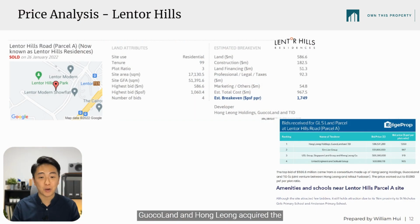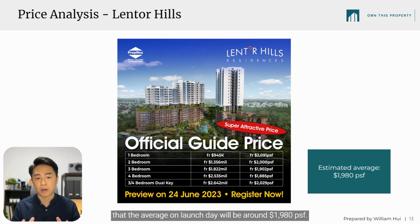GoGoLand and Hong Leong acquired the Lentor Hills plot via government land sales for $1,060 per square feet. And this is pretty good. It translates to a break-even of about $1,749 per square feet, and I'm guessing that the average on launch day will be around $1,980 per square feet.